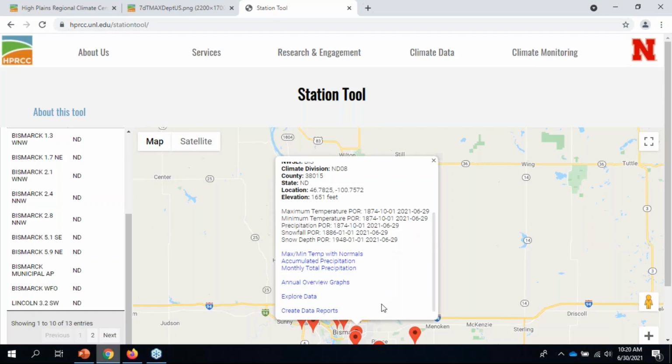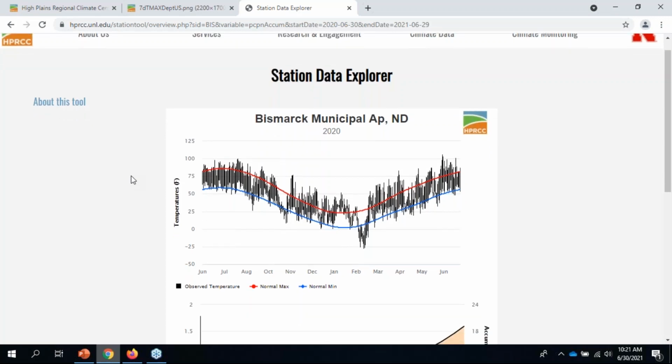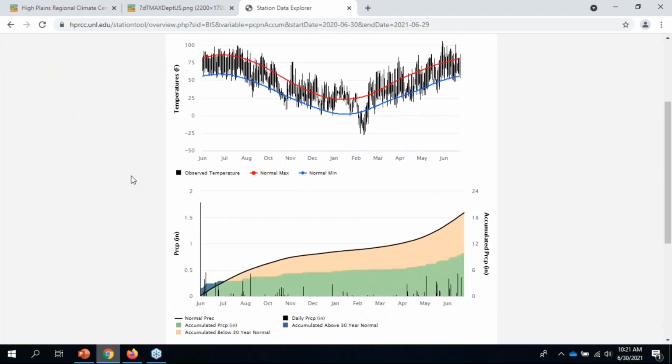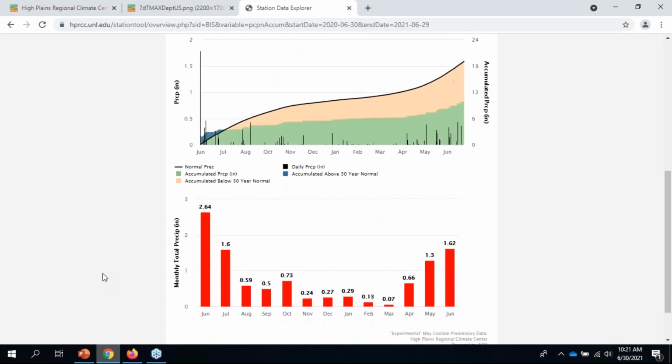We won't have time to go through all of those, but what I'm going to do real quick is show you the annual overview graphs in Explore Data Options. The annual overview graphs are really neat. It helps you figure out your perspective on temperature and precipitation super fast. So you have your temperature graph over the past year, the past 365 days. You also have your precipitation and your deficit or excess. You can see here, we've got the blue if you're above normal, we've got the tan if you're below normal. And then you have your monthly accumulated precipitation there.